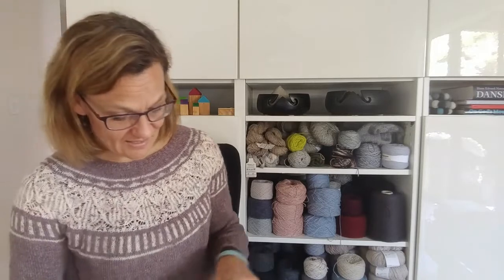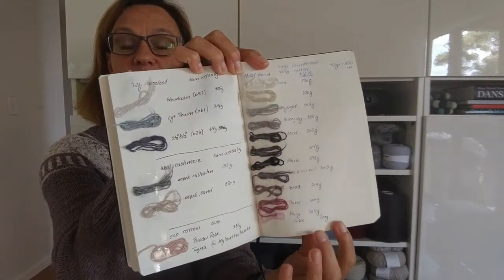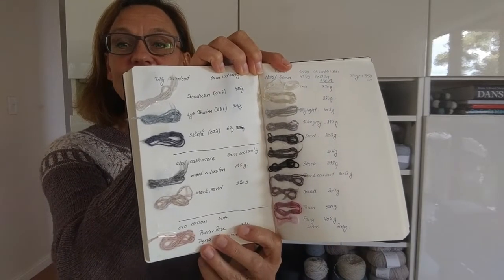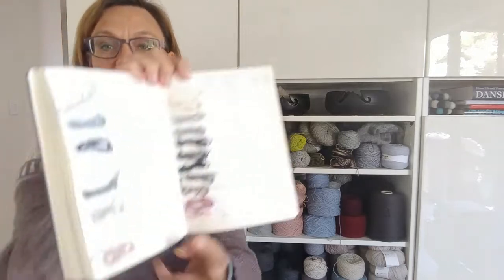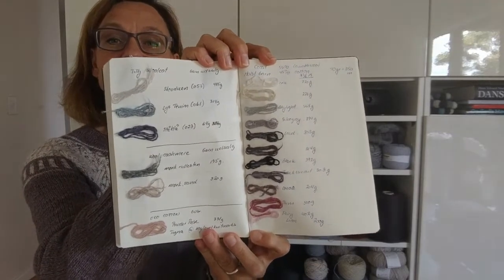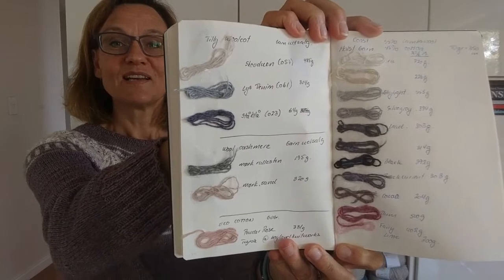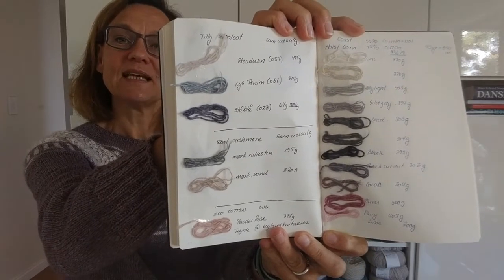A lot of papers in here as well. So basically all my cotton and wool yarns. I did a page like this, putting in a little sample of the yarn and how much I have. So these two pages are basically the bottom shelf here. And typically there are 200 to 500 grams of each color, and you see there is a theme of grey, blue, and a bit of sort of soft pink here.